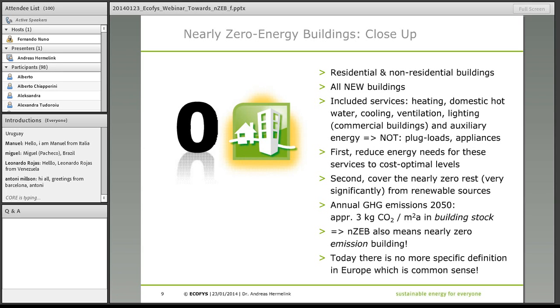So in a parallel project, we made a calculation within Ecofys of how many tons of CO2 the European building stock would be allowed by 2050 to emit in order to be in line with the very ambitious reduction targets for greenhouse gases that I just told you about. And the surprising result is that, considering that today we have like 30 kilograms CO2 per square meter and year emissions in the building stock, where the square meters is the total floor area of the European building stock, so all existing buildings and all upcoming new buildings that we expect by 2050, only 3 kilograms of CO2 would be allowed to be emitted on average in the building stock.